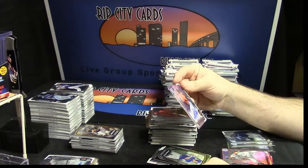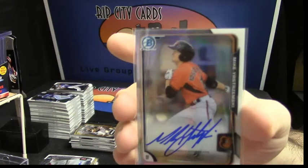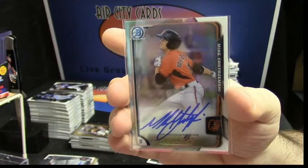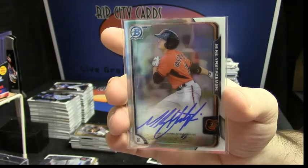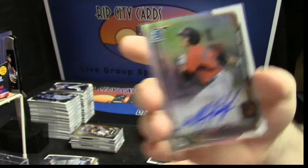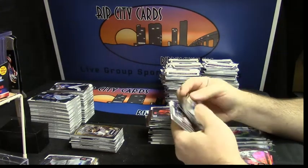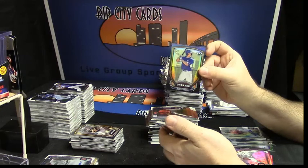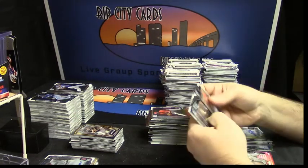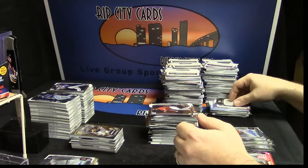Mike Yastrzemski for the Orioles. 223-499. That, and, you know, in a couple of years, this is going to be a $700 card. So, I mean, just think of it as an investment in the future. Hunter Dozier updates. Royals, Yasiel Puig, die cuts. Dodgers. And then I'm going to drop it.